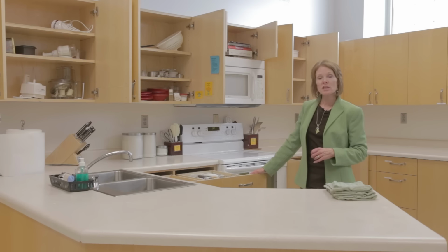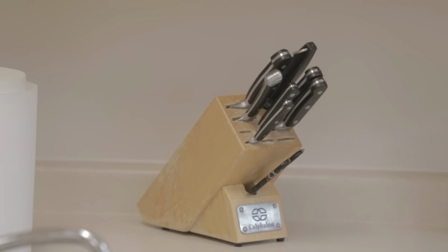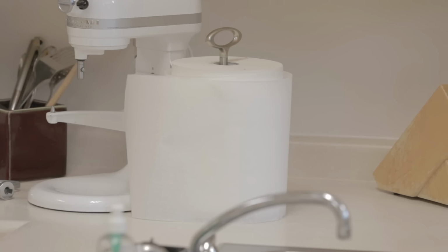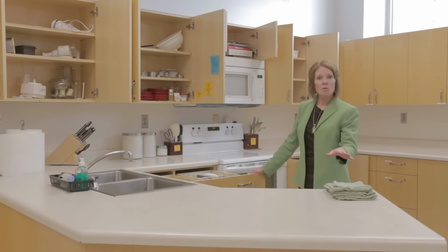If those run low, you need to go to the bins that I pointed out at the beginning of this video and refill those. There's a knife block here. Remember that sharp knives are much safer than dull knives, so keep them sharp. You also have a paper towel roll. That is to dry your hands with. Don't use the cloth towels when you're washing your hands.